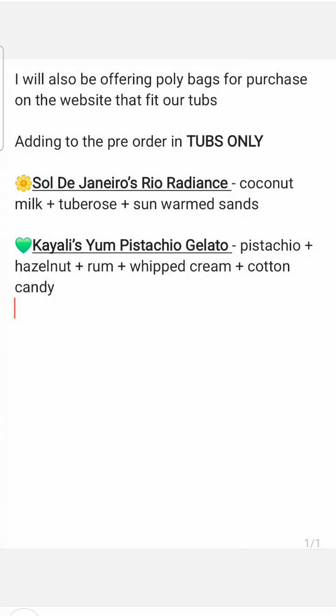Just gonna pop this one in here. Amanda just announced last night these two scents for her pick. There were so many votes on the polls that she decided to add to the top two voted ones for the perfume blends. And these are only going to be offered in tubs, so they're not in souffles or loaves, just tubs. She'll also be offering extra plastic bags if you like to put your tubs in plastic bags. Those will also be available during the pre-order.